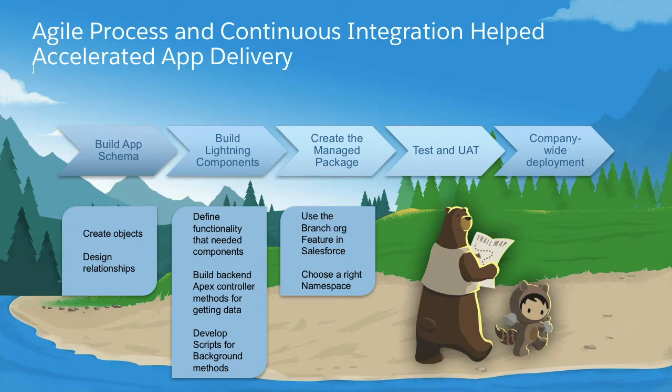And for the back end, we had all our controller side code in Apex. So we were developing them side by side, since my entire team was dedicated to this. And then we also had to develop a lot of background scripts. Like I mentioned, the feedback app is a managed package, which we developed. So we needed something like an install script, a post-install script, nightly scripts, a lot of things like that. So we had to develop some scripts as well.